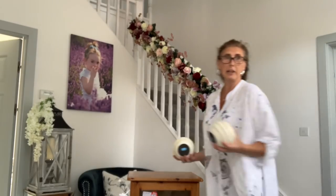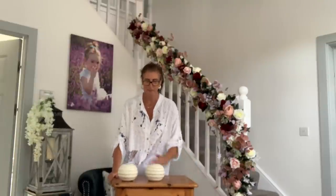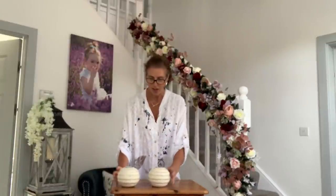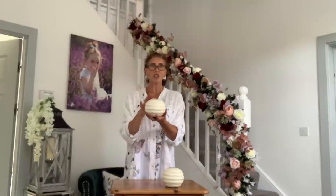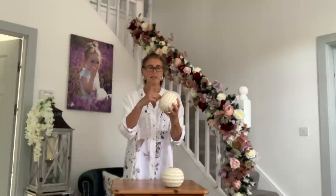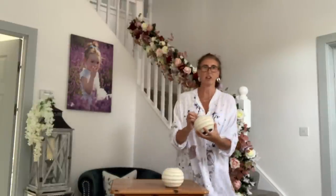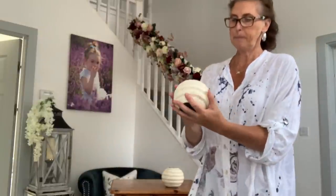So also, my little thrift buy, I've got these. Bring that forward. Right, I've got these. Now these are little candle holders. They've got the little bit on the top there, which someone's obviously had a candle in. I can't get it out, but I'm pretty sure I can get that out.